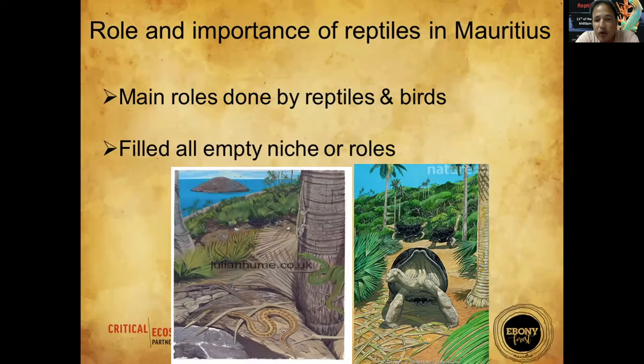So of course, we know the difference that happened. For example, birds, we have the dodo that was doing lots of the roles, and same for the reptiles. So this meant that we had quite a different suite of reptiles in Mauritius. And usually all the niches were either filled by reptiles or by birds.